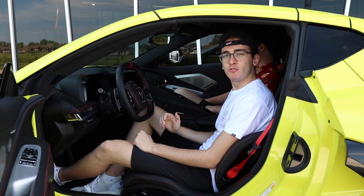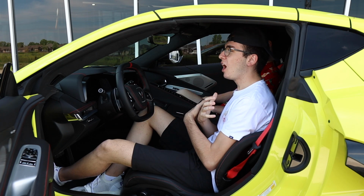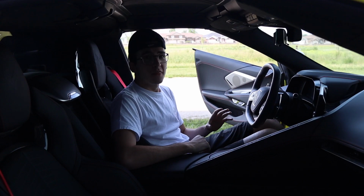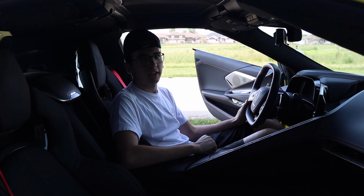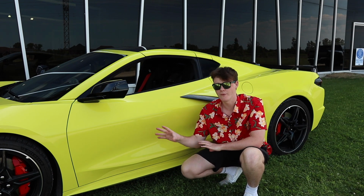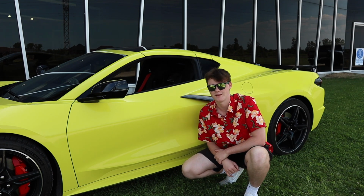The GT2 bucket seats really bolster you into place, and it feels like it's kind of hugging you when you're turning those tight corners. The seating position of this car is really amazing. It feels like I'm right in the center of the car and I'm ready for the tracks. So, now that we've had a brief overview of the 2021 Corvette C8, let's take it for a drive.